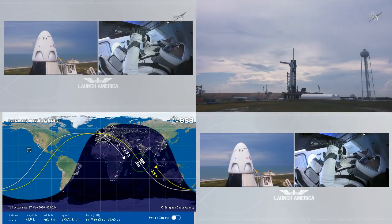Much appreciated. We did hear a quick call to the crew there. We should be just under 10 minutes away from that prop offload completing. It looks like we're just tracking stage two, the RP-1. Stage 2 fuel offload is complete. And there we have the confirmation.